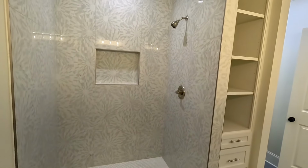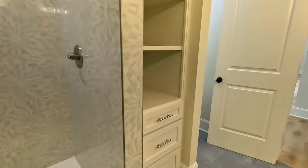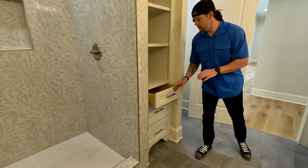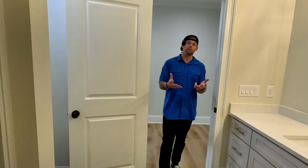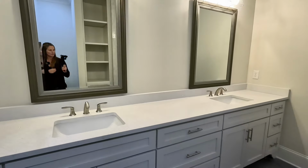They have some built-ins over here, which is really nice. So no wasted space. And these are also, I think I said this earlier, soft closing drawers upstairs in a bathroom. Those are the small upgrades that you don't think about that you're getting with this builder. So just very well done.